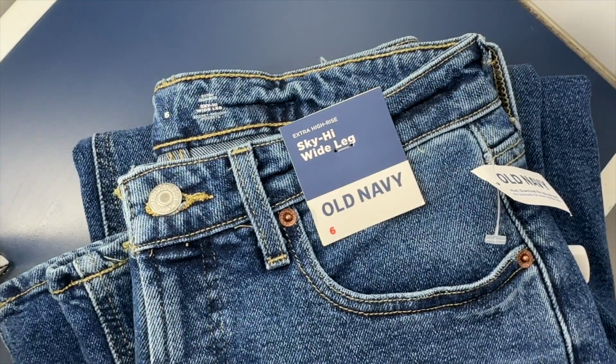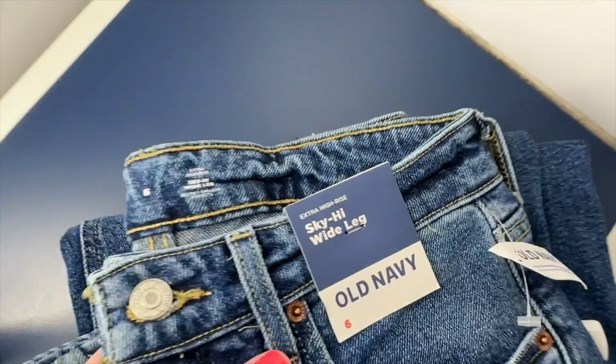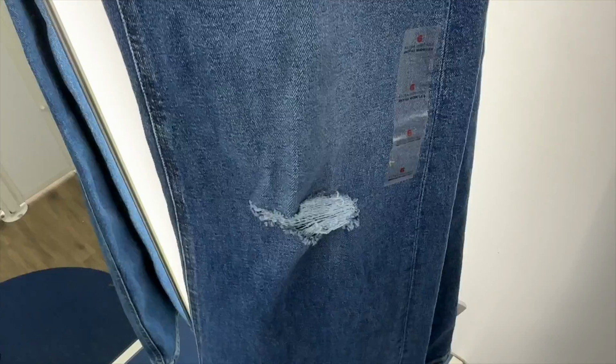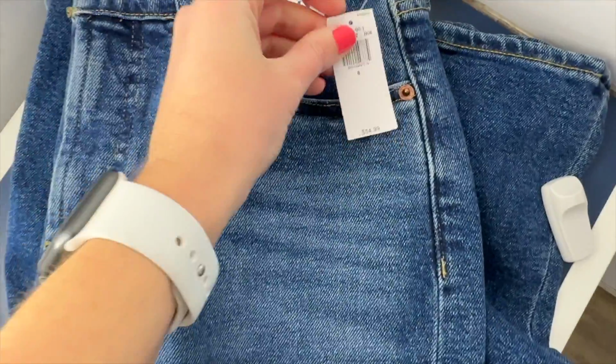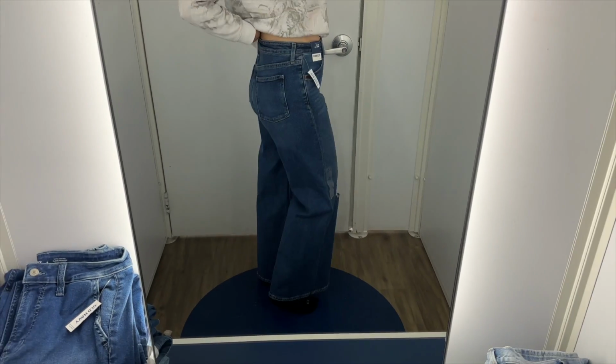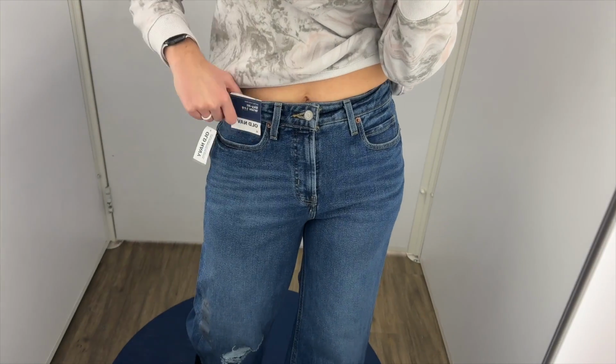Next, I grabbed these extra high-rise sky-high wide leg jeans in this medium wash. They have some distressing on one knee and they have fading on the thighs. I tried these on in a size 6 and they were $54.99. These fit pretty well everywhere, I would say. The waist fit well and it was slightly stretchy.